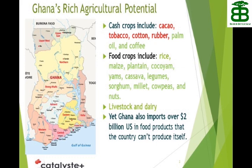Ghanaian farmers also produce a wide range of food crops and livestock, as shown here in my slide. The country's agribusiness sector is a critical contributor to its economy, providing livelihoods to literally millions of Ghanaians and 20% of its GDP.